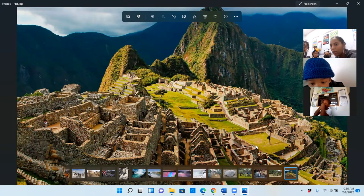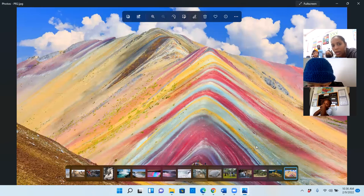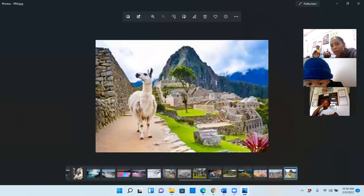And this is old, like old establishments. It's something different. It's like some of the first types of homes. Okay, beautiful mountain. Look how that looks. Pretty. A picture of how some of the city buildings in Peru look.